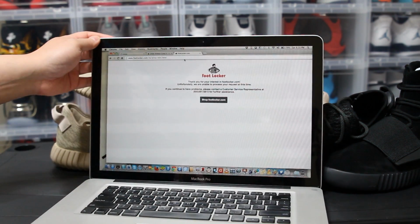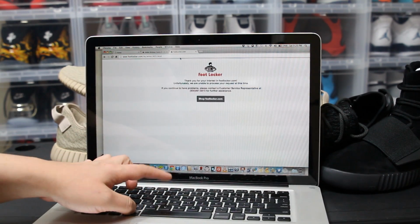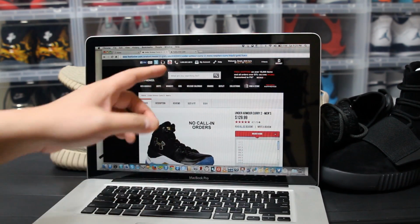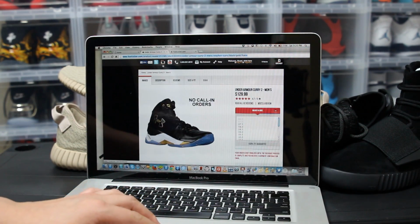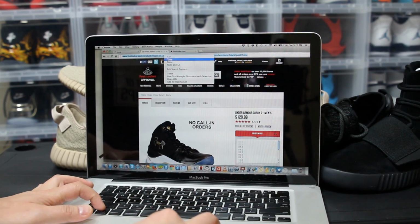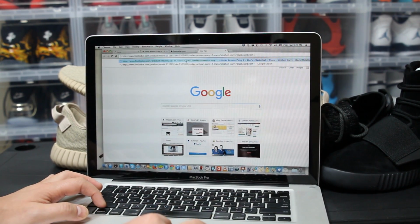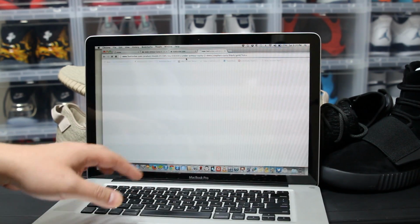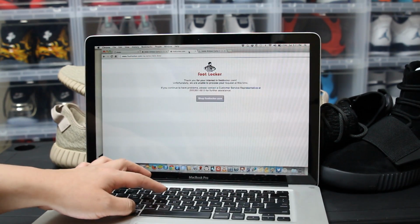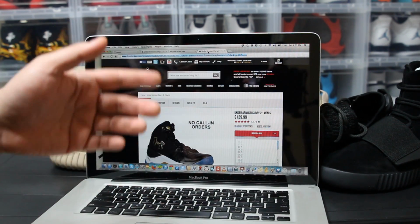And lastly, if you ever run into a crash page or a dead page like this, for instance Foot Locker, you don't want to keep refreshing this page. All it's going to do is refresh this crash page. So what you want to do is always refresh the link to the shoes. This is an example here, the Curry 2s. So you basically copy the link to the product and then paste it into the browser. So you always want to paste and refresh the product link, because if you refresh the dead link, you're just going to see the dead link over and over. So yeah, refresh the product link, not the dead link.